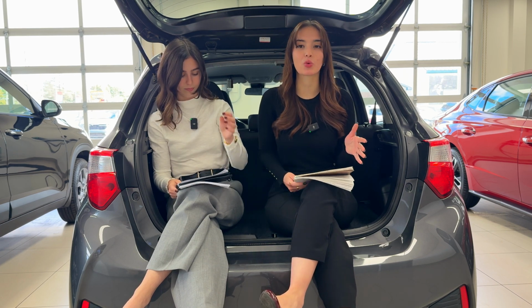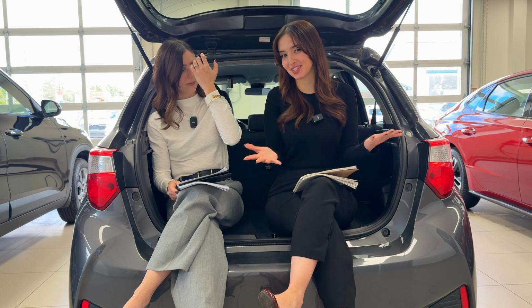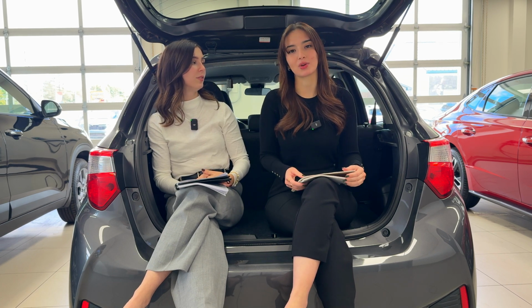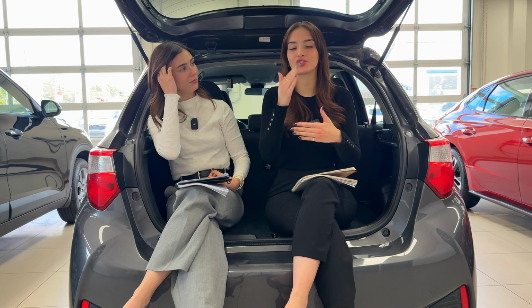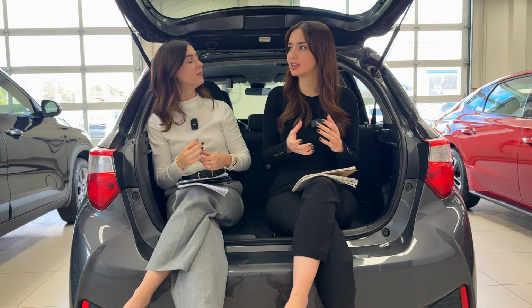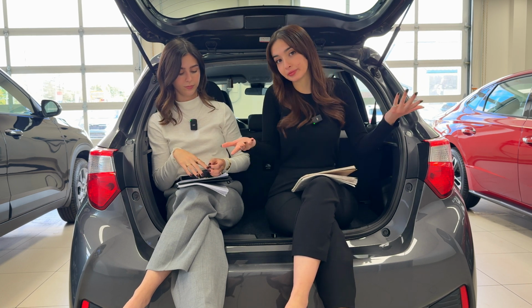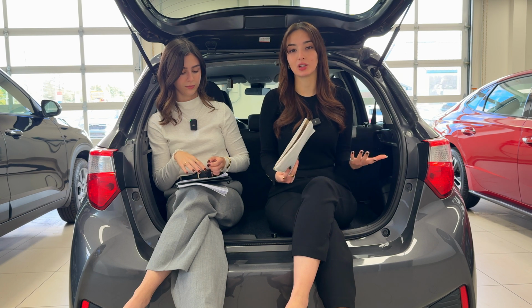Number 1 is lower initial cost. And this, again, is subjective. If you are looking at a very specialized model, say one with extremely low mileage, or maybe a limited edition trim, it could be pretty expensive, even though it's a vehicle that's already had an owner and has already been driven. But it typically does have a lower initial cost.